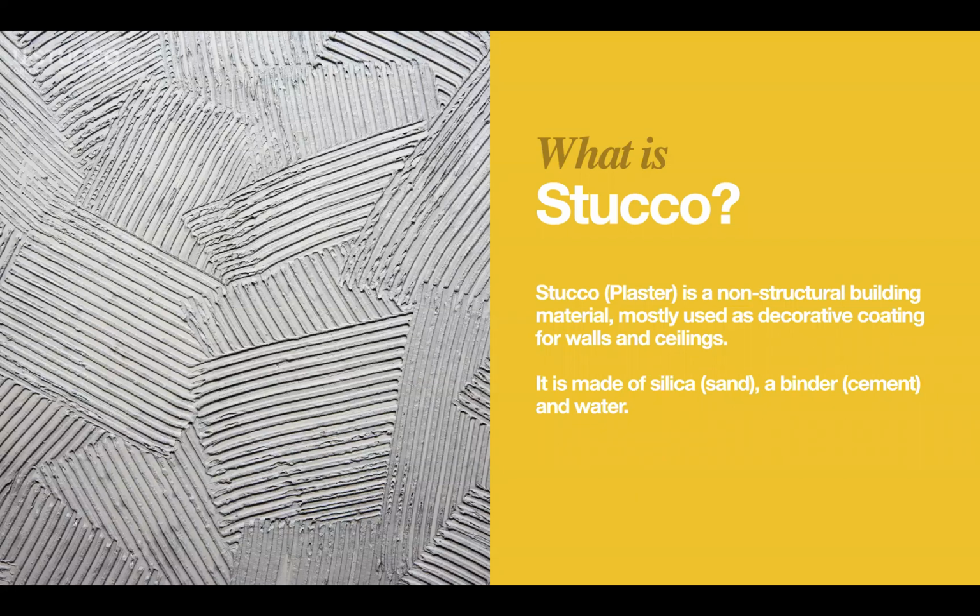Before we start talking about U-STUCCO, let's go over what stucco is, in case you don't know, and I assume that most of you already know what stucco is. Stucco, as you all know, is a non-structural building material, and it is mostly used as a decorative coating for interior and exterior walls, as well as for ceilings.